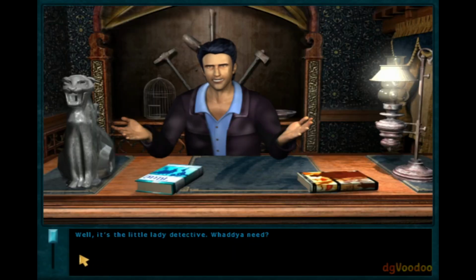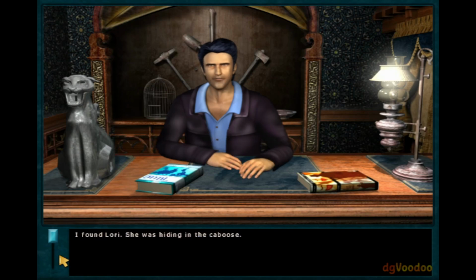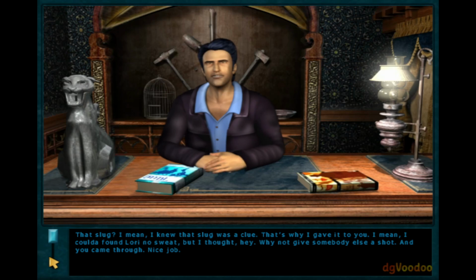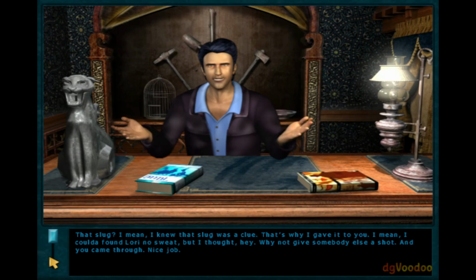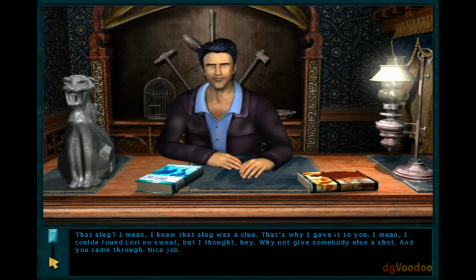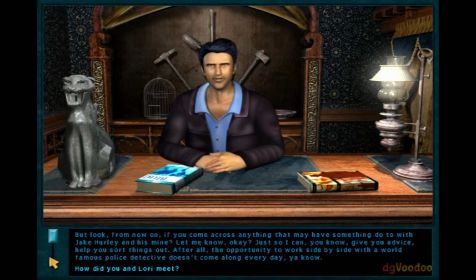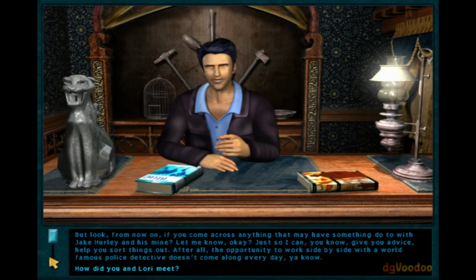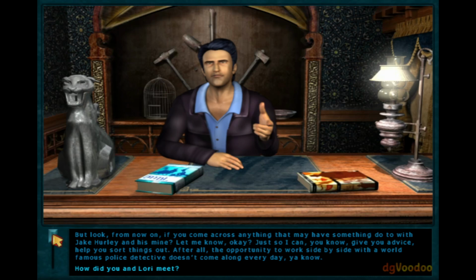Well, it's the little lady detective. What do you need? I found Lori. She was hiding in the caboose. Oh, yeah? She disappeared because she wanted to see who'd find her first, which is why she left that clue behind. That slug? I mean, I knew that slug was a clue. That's why I gave it to you. I mean, I could have found Lori no sweat, but I thought, hey, why not give somebody else a shot? And you came through. Nice job. Thank you. But look, from now on, if you come across anything that may have something to do with Jake hurling his mind, let me know, okay? Just so I can give you advice, help you sort things out. After all, the opportunity to work side by side with a world-famous police detective doesn't come along every day, you know.